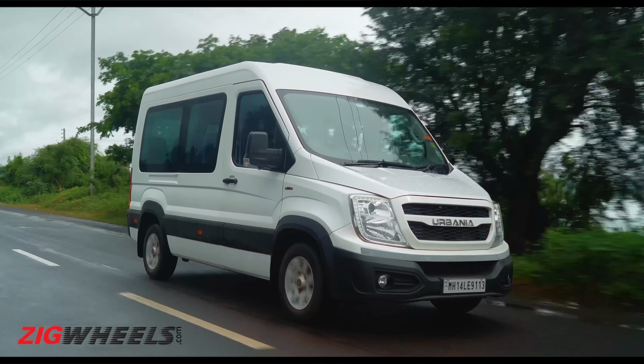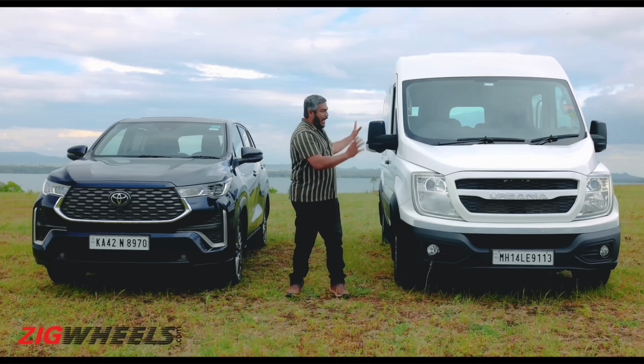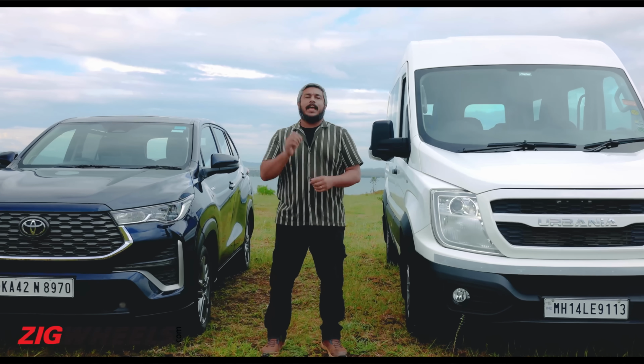And lastly, would you dream of taking this untrodden path? And if you did, would you leave it as is or go down the customization route? I've left my dream spec for the Urbania in a pinned comment.